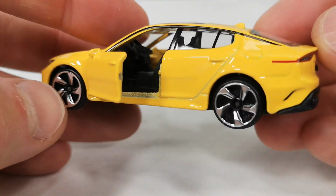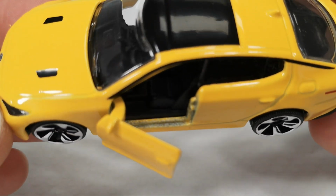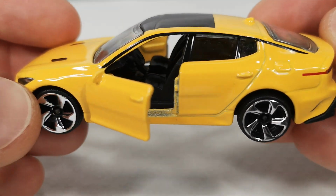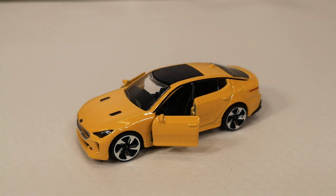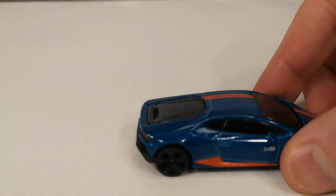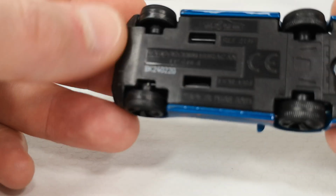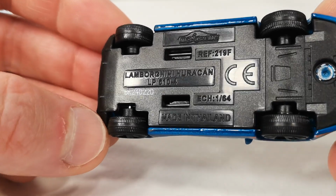And opening doors. Again, realistic looking interior. So then we get to Lamborghini. So called the Huracan Aveo, but on the base it says Huracan LP610-4.